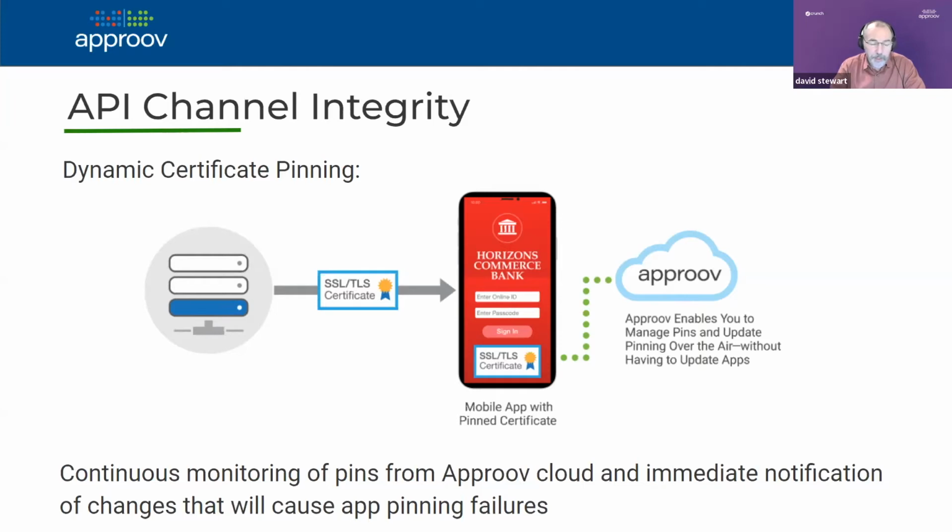So Approov comes with, included in the Approov package, what we call dynamic certificate pinning, which is an end-to-end certificate pinning implementation. More importantly, the certificates can be updated directly into the apps via the Approov cloud service. What that means is that if you need to update your certificates for any reason, you can do that instantly to all of your apps that are installed in the field. You don't have to require your users to upgrade their apps, which is a huge saving. And we've got several customer examples where that has really saved them a lot of heartache and money with that feature.